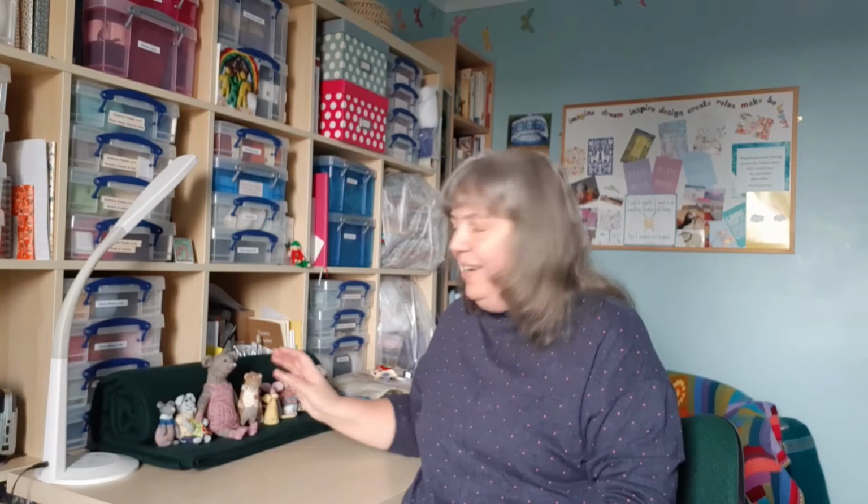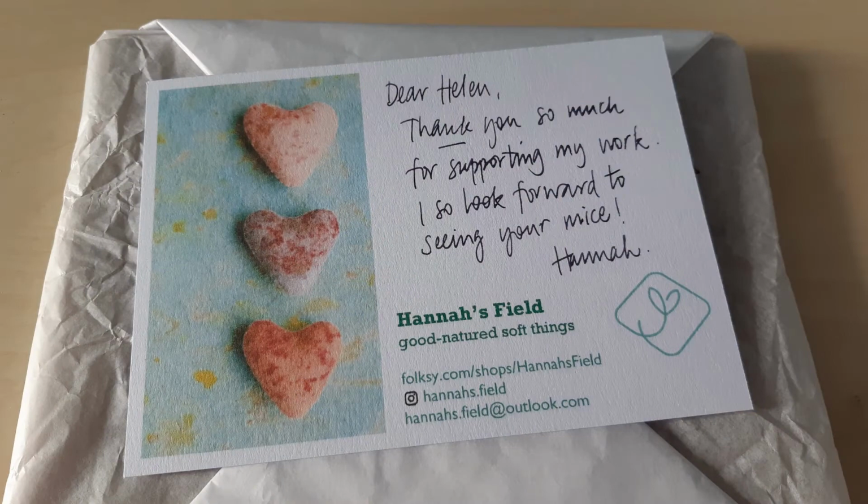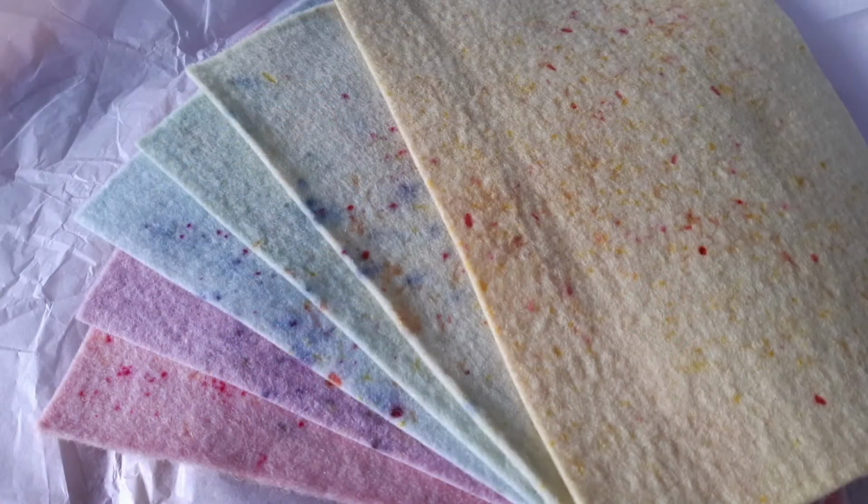I recently bought some new felt that I happened to spot. I think I spotted it on Instagram and loved it. I just loved how it looked. So by a lovely lady called Hannah, who dyes the felt herself.